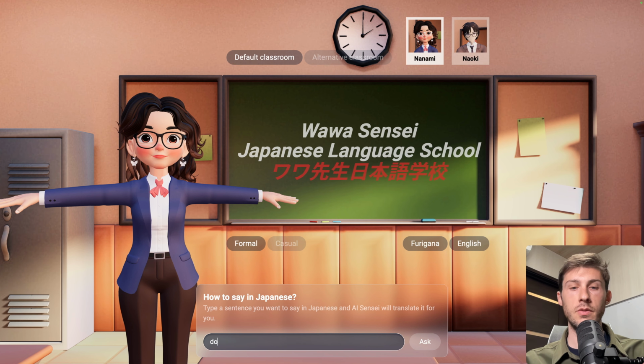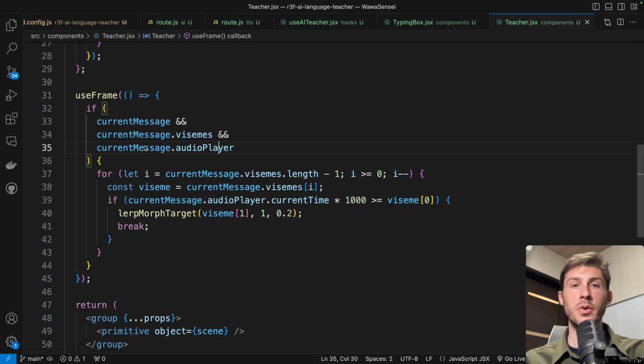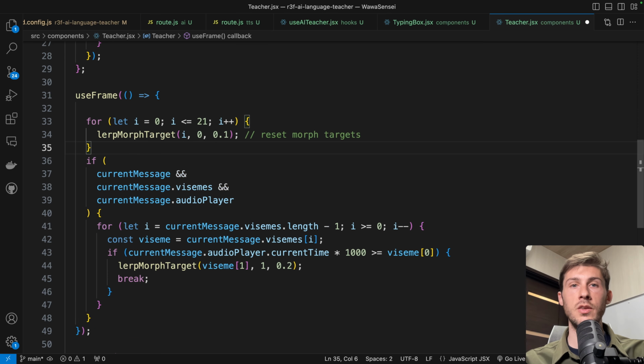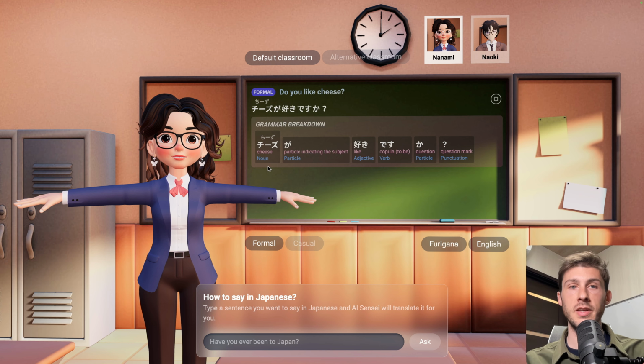Let's try it. Do you like cheese? チーズが好きですか? And you can see we have an issue because all our MorphTargets are set to 1 currently. So before applying the new one, we need to smoothly reset the MorphTarget for each of them. So from 0 to 21, we set them to 0. And now if we try it again, チーズが好きですか?